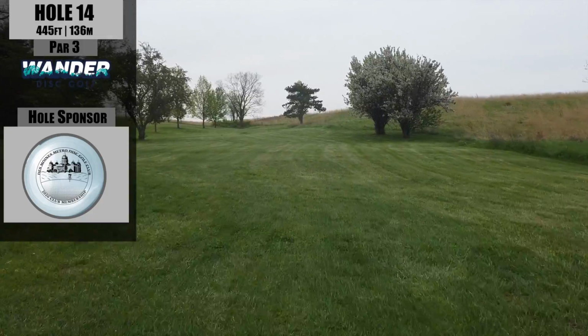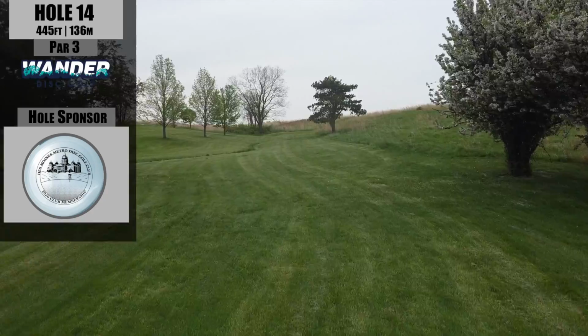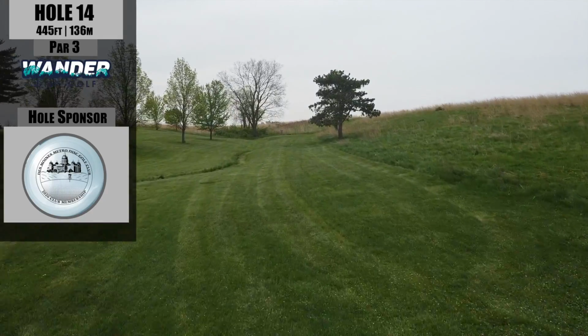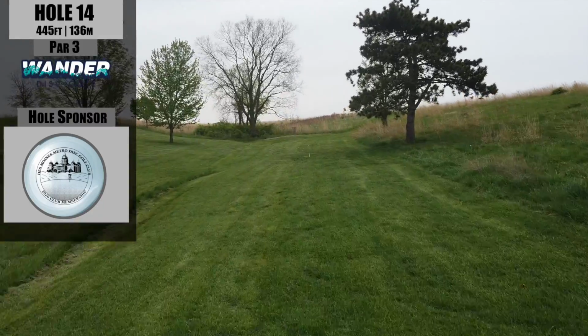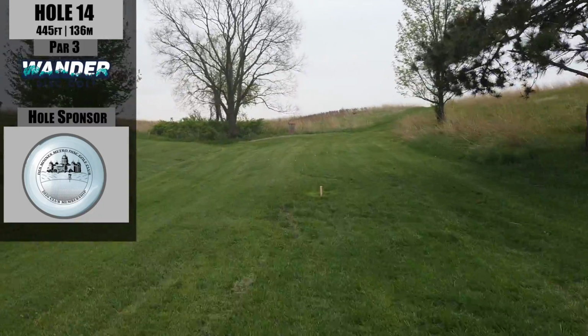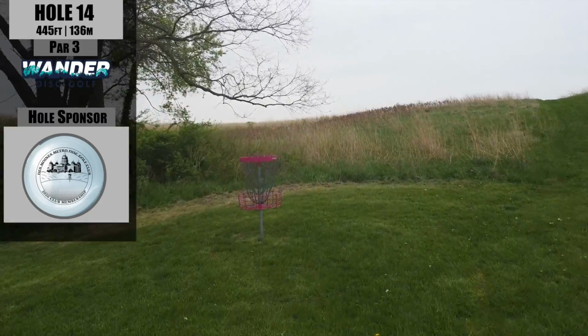Hole number 14, this was the hole that was previewed previously. This is a dead straight par 3, very long, slightly uphill, plays about 460 or 470. We decided in that moment as a card to play tall grass out of bounds just to make the two a little bit more rewarded.